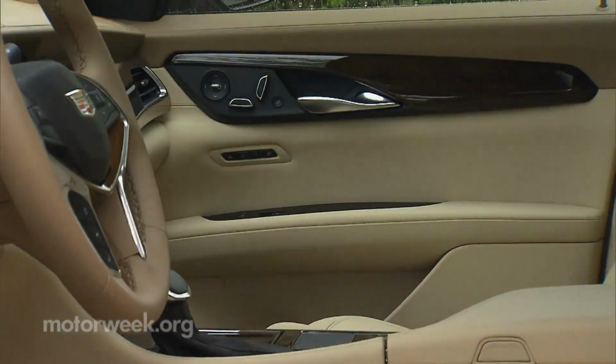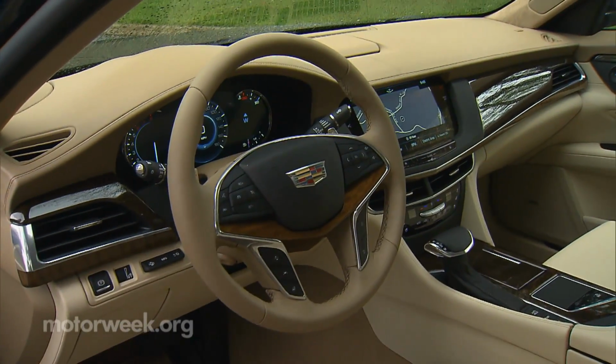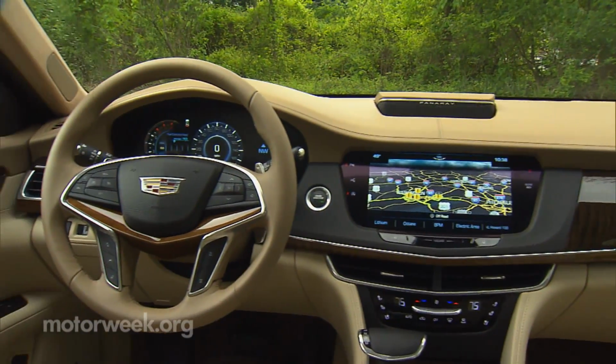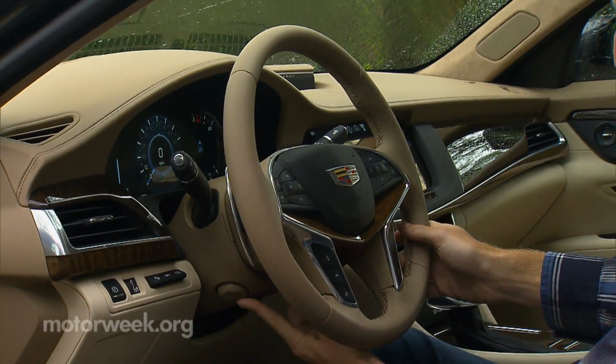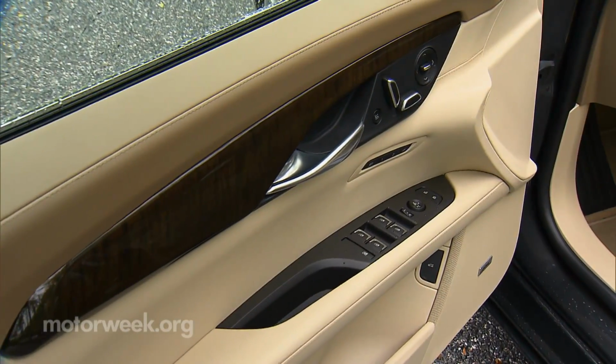The interior is a huge step up for the brand, nicer than the XTS, and even more inviting than the XT5 crossover that we've also recently spent a lot of time in. Most materials like wood and chrome are excellent. The leatherwork, not so much. And there are still a lot of different materials and surfaces going on in here.